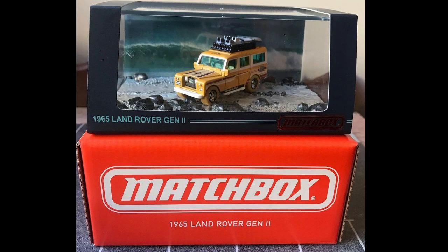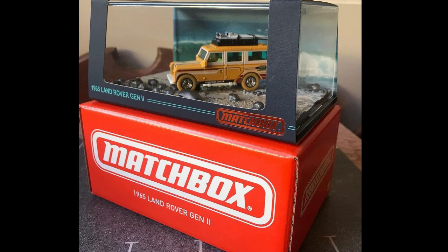'65 Land Rover Series 2 Safari, sale date on 14th October. Metal Creations new versions of Land Rover with a full interior and new topper. It's a surfing wagon with a rocky beach texture base.